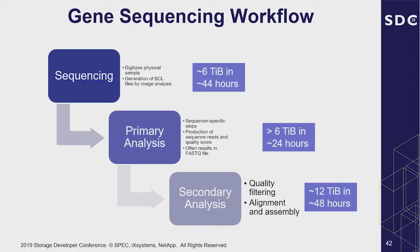In just sort of one example at these different steps in the pipeline, the sequencing workload would generate, in this one scenario, about 6 terabytes of data in about 44 hours. Then that primary analysis phase, after sequencing, is more than 6 terabytes of data in about 24 hours. And then secondary analysis would vary, but it could be about 12 terabytes of data in about 48 hours. But that's really going to depend on the data governance policies at the specific site. What I've been told is that the scientists tend to hoard as much of the intermediate results as possible.